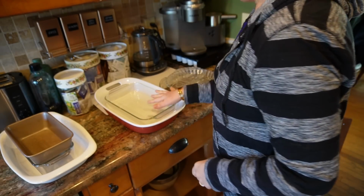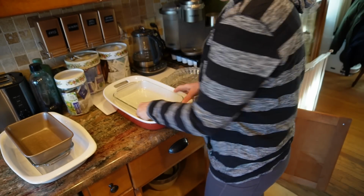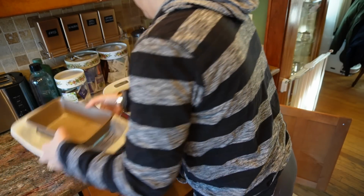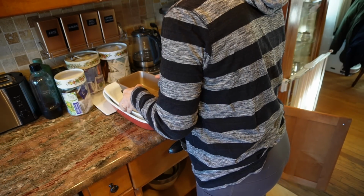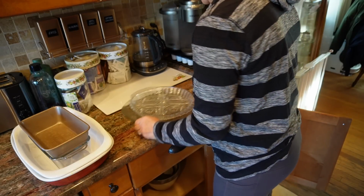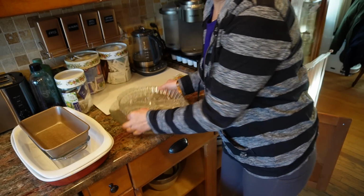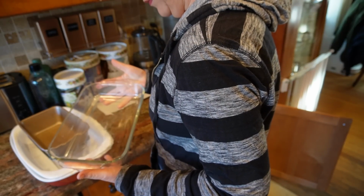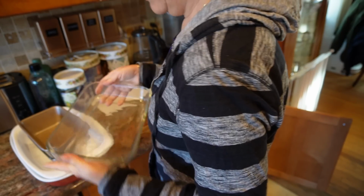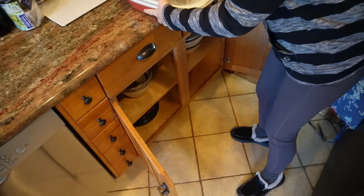So this is everything that was in the pantry. That's additional stuff, right? I'm gonna keep those. This is additional platters. They can go downstairs. I have a lot of Corningware. I don't really need this one. I'm gonna let this one go.